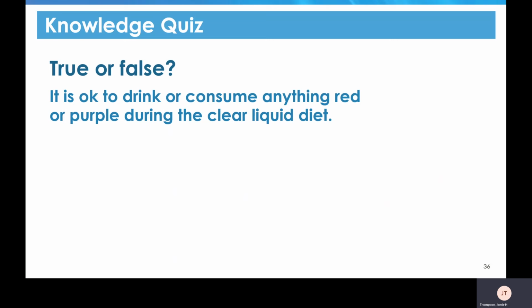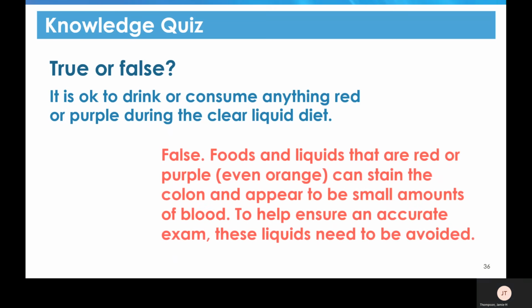True or false? It is okay to drink or consume anything red or purple during the clear liquid diet. False. Foods and liquids that are red or purple, even orange, can stain the colon and appear to be small amounts of blood. To help ensure an accurate exam, these liquids need to be avoided.